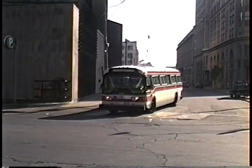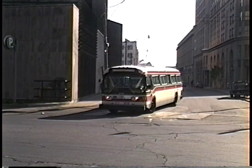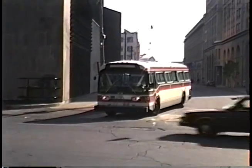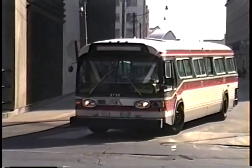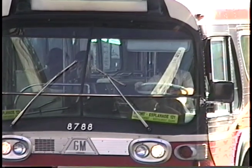8788 is in service on the new 121 Front Esplanade route and has not as yet received its new sign curtain. This service was inaugurated to serve the area west of Spadina, replacing the western leg of the Church route, as well as providing new service to the east on the Esplanade to the Parliament Loop.